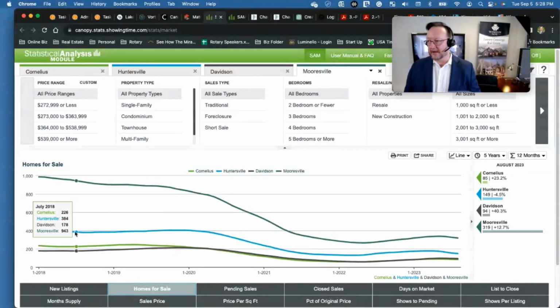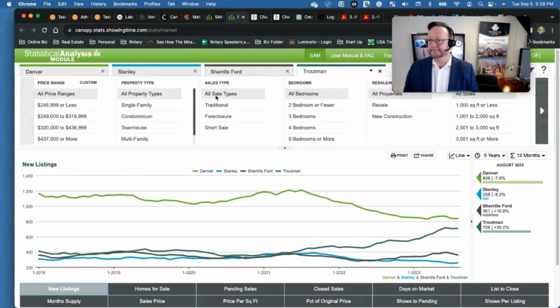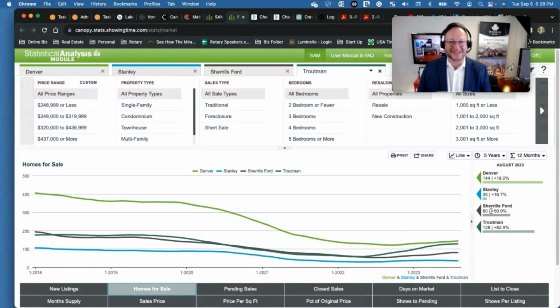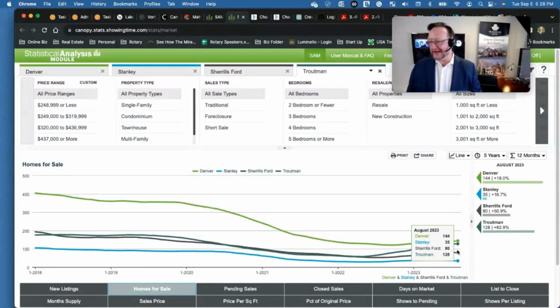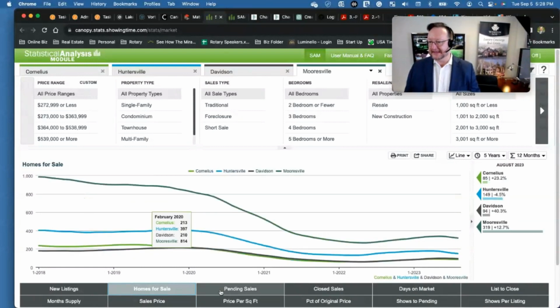So you can kind of see what the difference was from a normal market. So very interesting on that. All right, so we go over here for homes for sale, and you can see there is an increase. Charles Ford is 50% more. Troutman is an 82% increase year over year. So very, very interesting. But we look over here in August of 18, it looks like we're still down from back then. All right, so let's go to pending sales.